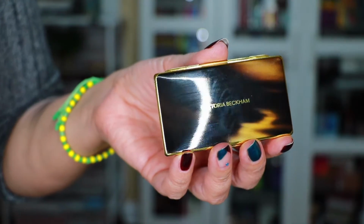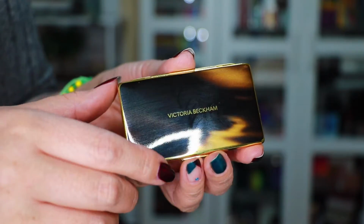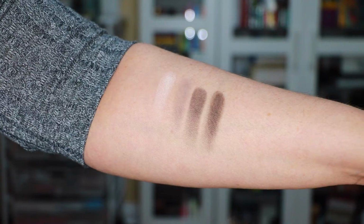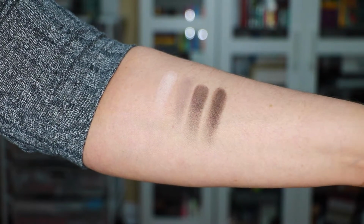So this is the outer packaging. The eyeshadow palette is made in the USA and has a 12-month shelf life. So here's what the outer packaging looks like. It is so beautiful. It has a push button opening, and whoops, I just lost the plastic covering, but this is the one that I got. And I think I picked this one up because I thought it would be the most unique to my collection, because I definitely do not wear cool tones like this very often.